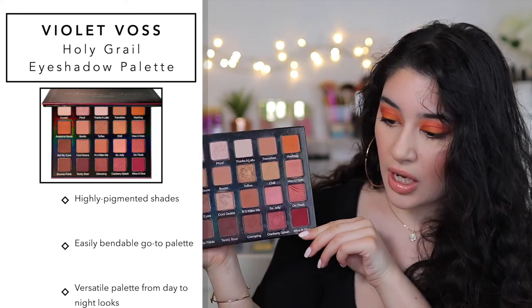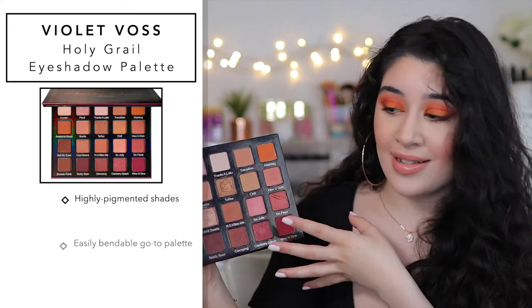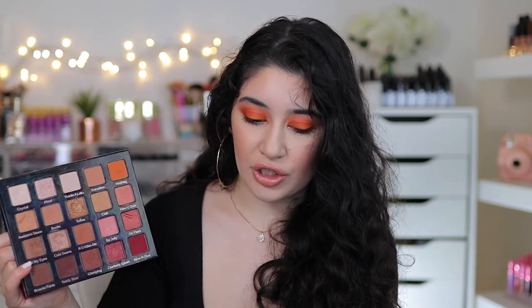It's a great palette because you get so many shades for the price that it is. And the formula performs better than Natasha Denona. I don't understand why a lot of people think Natasha Denona is the best eyeshadow formula, because these are it.